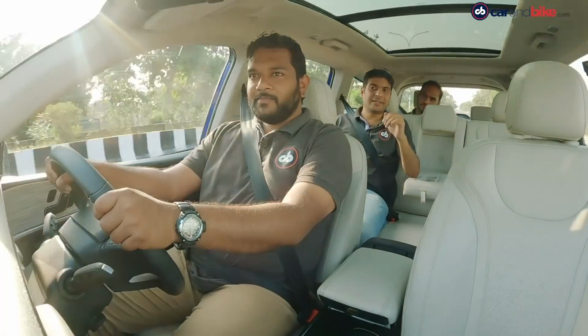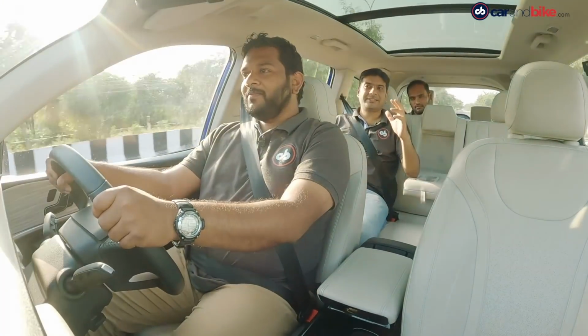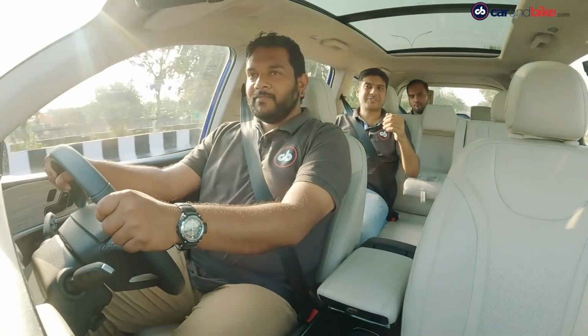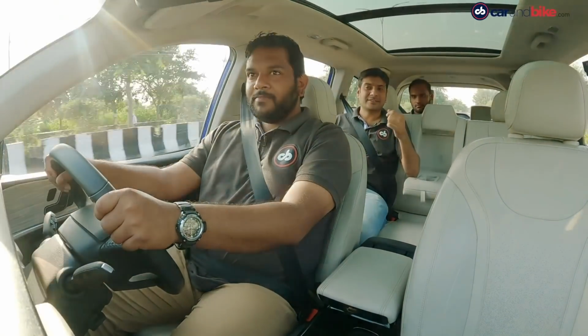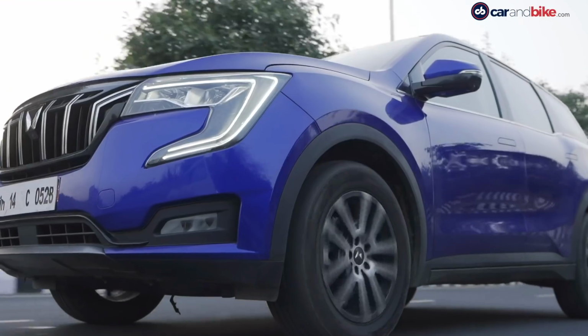And you spoke about handling. I'm surprised because it's a tall car. Right. It's a big, bulky SUV, but still the amount of body roll I thought would be there in the XUV700 is not there. So on both those counts, dynamics wise, I think this car scores very highly. Shubham, what do you have to say?